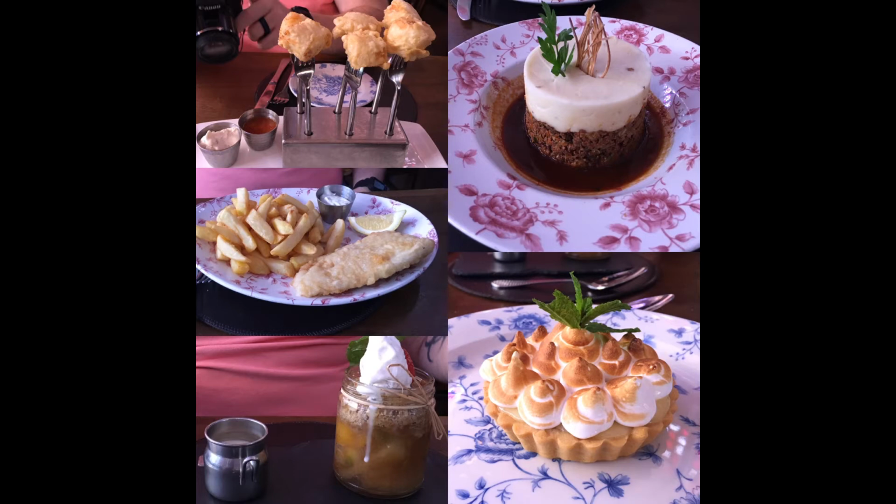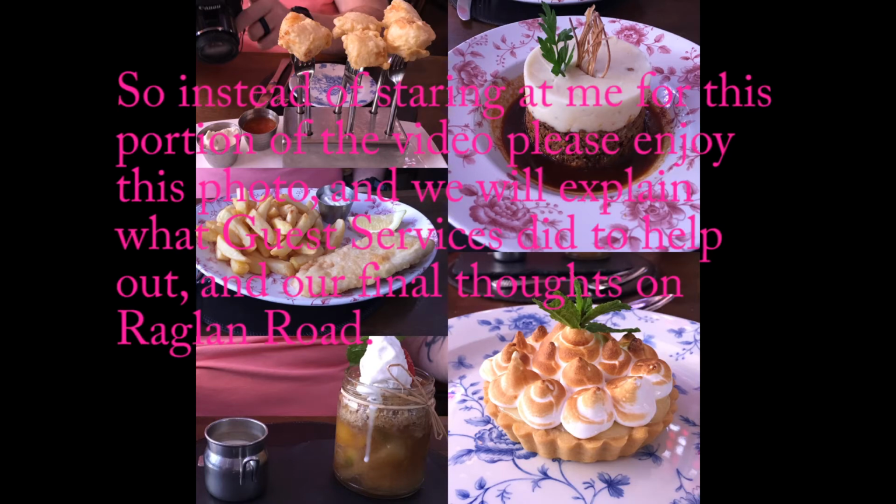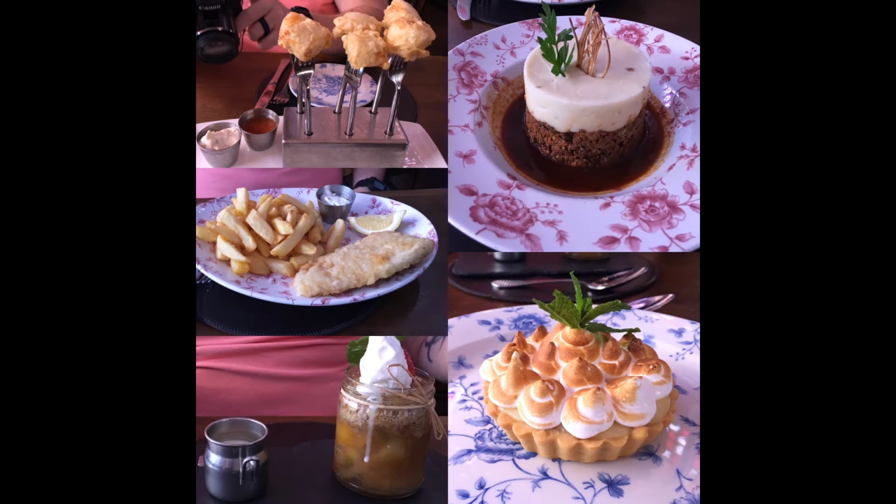Alright, so it's the end of the day. We're back in our room, and I realized we haven't finished up on Raglan Road yet. As I told you, my plate was pretty much horrible, and Pamela's was fantastic. She had the shepherd's pie, I had the fish and chips.